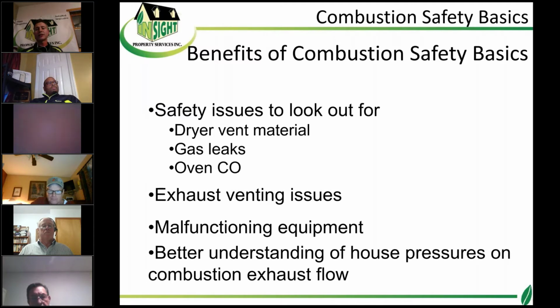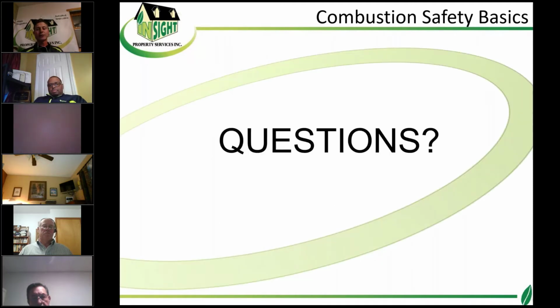Benefits of combustion safety testing basics. Make sure you're looking out for dryer vent material, gas leaks, and high oven CO. Keep an eye out for exhaust venting issues, malfunctioning equipment, and hopefully you guys got a better understanding of how some of these house pressures can affect combustion exhaust flow. It's not always a clogged flue. In fact, in my experience, it's very rarely an obstructed flue. I'd say maybe 10% of the time. The other 80, 90% of the time, it's because other fans, other equipment is playing tug of war and the water heater is losing.